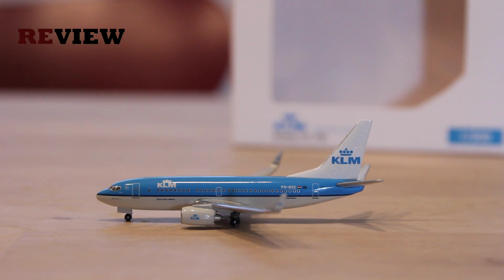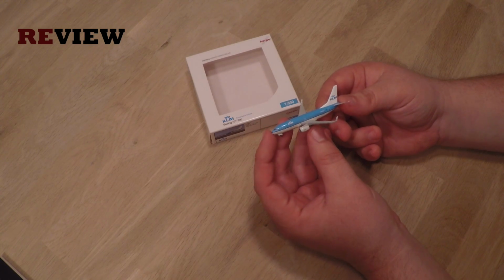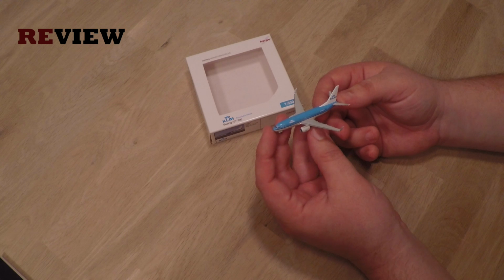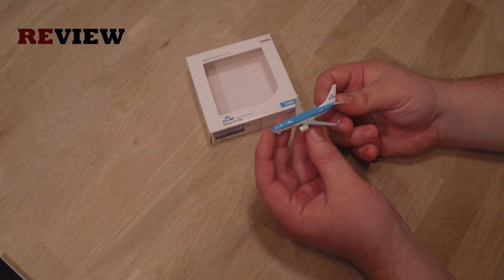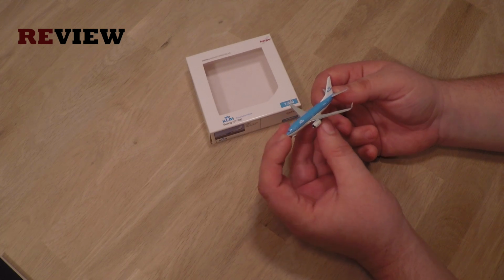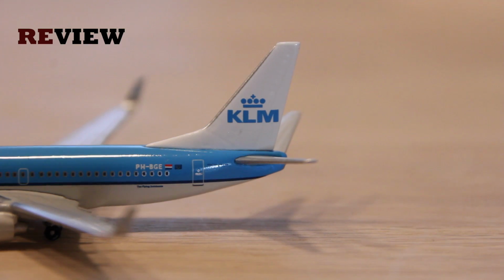Now many airlines today go with an all-white livery, so it's really refreshing to see some airlines go with a bit of color. Now KLM goes with the today well-known light blue and a bit darker blue stripe along the fuselage. Now that stripe was actually once alongside the windows and has ever since moved a bit further down and has become a bit smaller. Now let's take a closer look at some of the many details on this aircraft.